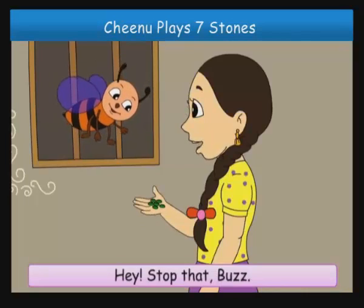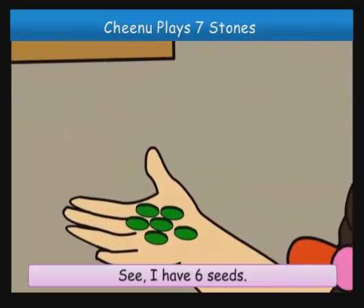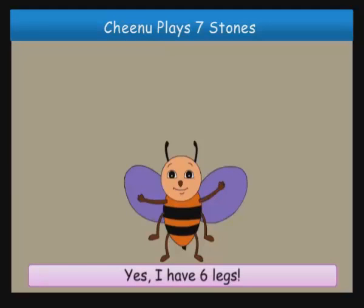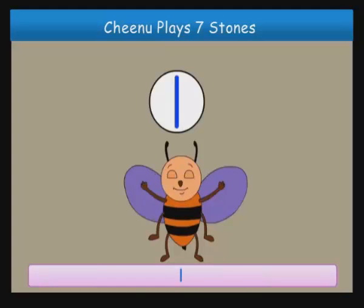Hey, stop that, Buzz. See, I have 6 seeds. Can you get 6 of something? Yes, I have 6 legs. Look, Minu, I can count. 1, 2, 3, 4, 5, 6, 6 bee legs.